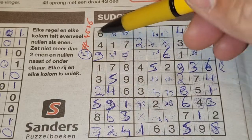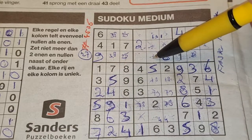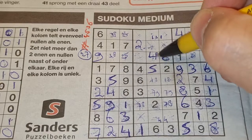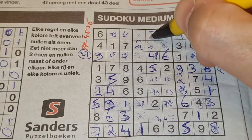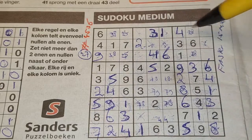The 4 in the first row overlooked. 4 in the second row, so in the third row, only 2 places left for the 4 should be here or there. We see there 4, no 4 there, 4 should be here. And I've eliminated the 3, so the 3 goes there. And I've eliminated the 1, so the 1 goes here.